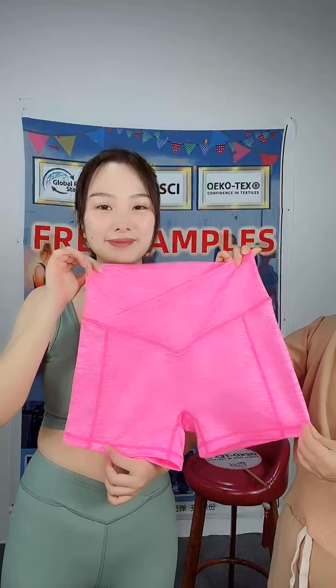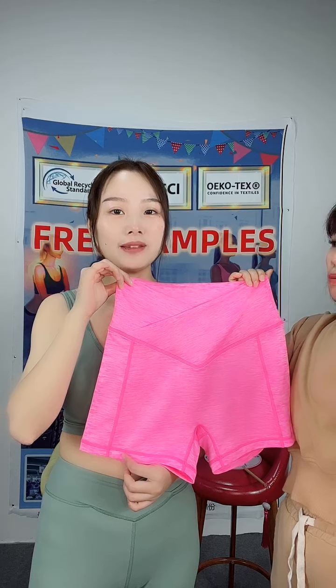You can do that, because our factory has our main design team. You can send the colors and the size chart, and we can cut and make it for you. If you don't have your own size chart at the beginning, don't worry, you can send the original reference samples to us, and our designer can make it.